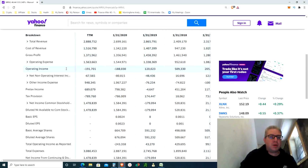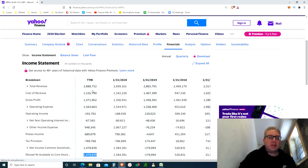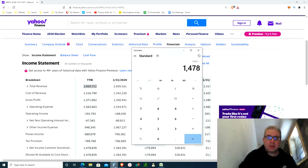So I'm going here all the way down, and I see a diluted net income. That's the number that you're looking for: diluted net income available to common stockholders. We got 1.47. That's all. You take 1.47 and you go back and you divide it again by the total revenue, 2888, and this looks like a pretty good number. I'm gonna click enter, and I want to see 20% net, 20% and up. So let's click enter.